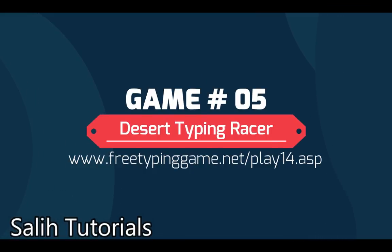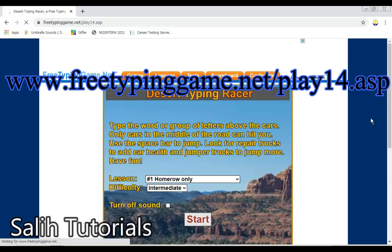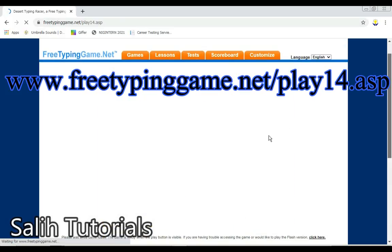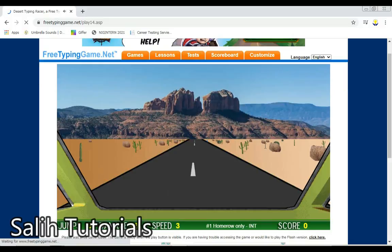Number 5, Desert Typing Racer. The Desert Typing Racer website is www.freetypinggame.net, play 14.asp. Desert Typing Racer is one of the best online typing games if you like racing games. The goal is to type the letters above the cars before you crash into them. It's fast-paced, which makes it challenging and a lot of fun.